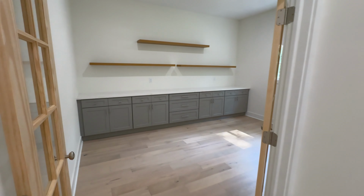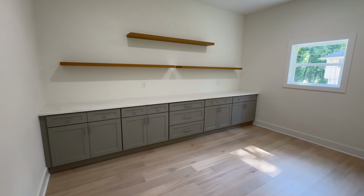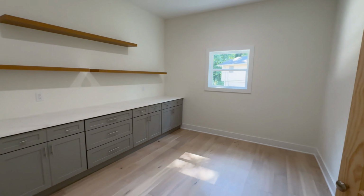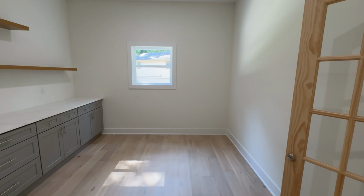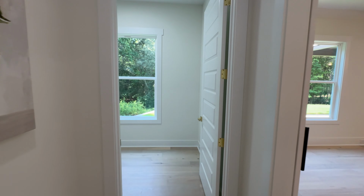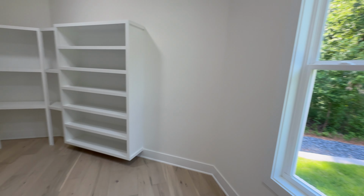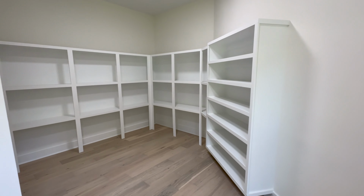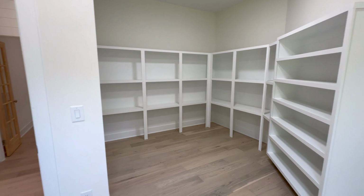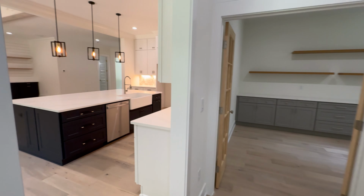Now let's go to the back of the kitchen. In this area, you have a huge butler's pantry and a huge walk-in pantry. So I just love that they did this because there is so much storage space. You can truly do whatever you want with these two areas. If you want to have an extra maybe kitchen installed here, you have the space.